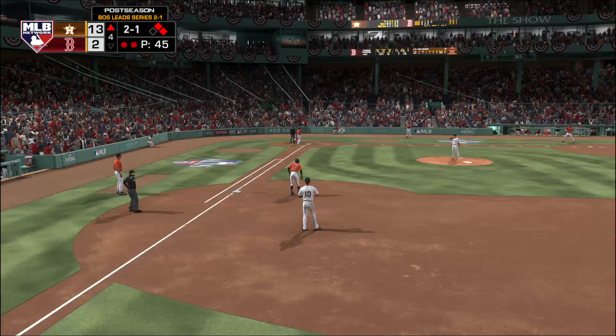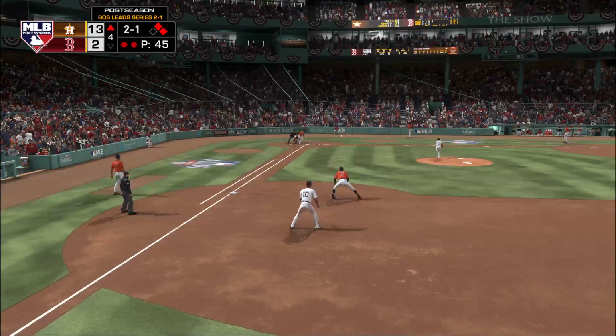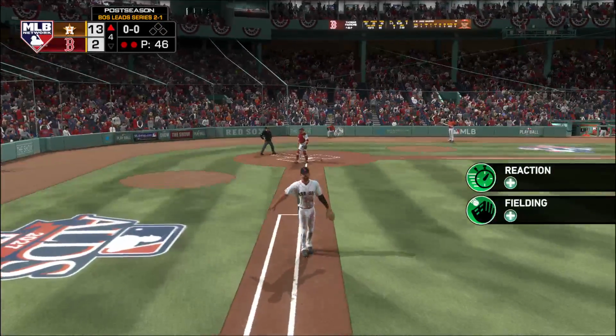stepping in, Jake Bowers. And he's got a shot at history here, but he'll need a triple to complete the cycle. The 2-1. Be a drag bunt. He gets it down. And he'll just make the tag himself, and the inning is over.